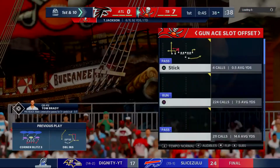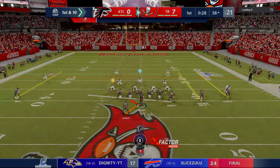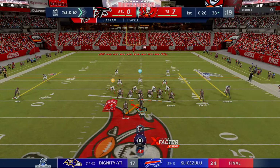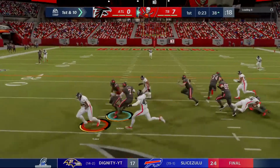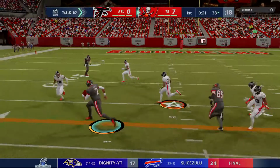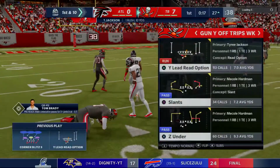And he will be knocked down hard, but he will have the first down. Give them credit. They knew what they wanted to dial up on 4th. They executed it for 9 yards, and the offense stays out there. And here's Jackson on the option. 10 yards there and a Buccaneer first down.